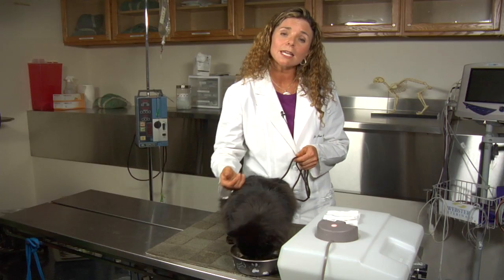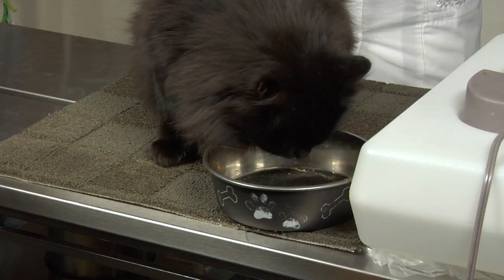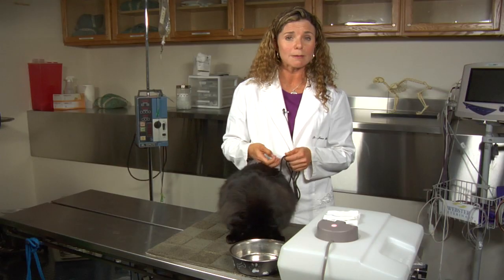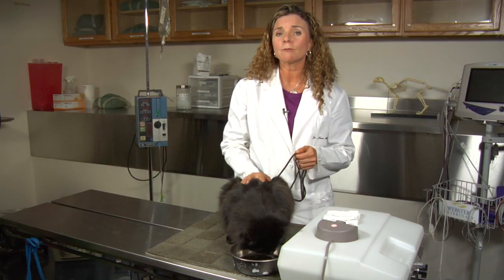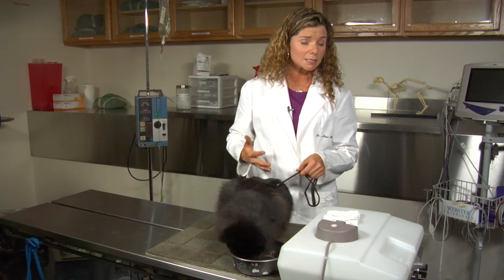So if you happen to get a kitten that has this problem, the first thing you want to do is, of course, take that kitten to a veterinarian. A veterinarian needs to look at those kitties, listen to their heart and lungs, make sure it's not anything more serious than just an upper respiratory infection. And then from there, we'll probably prescribe some antibiotics as well as possibly some eye ointment.